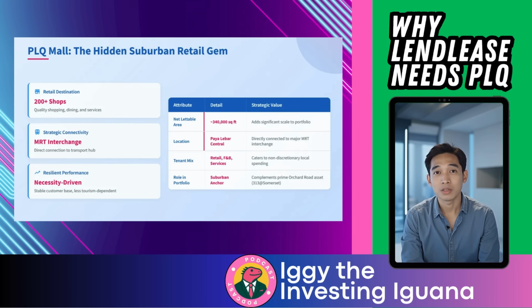PLQ Mall, the hidden suburban retail gem. If you've walked PLQ, you know the vibe. Commuter-linked, daily spend, lots of food and beverage, services, and mass market retail. This isn't a high fashion trophy box, it's a reliable cash flow machine.